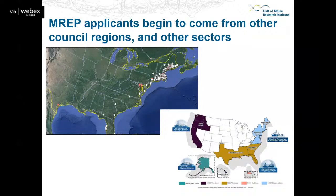To do that, we decided we're going to have to develop a very separate program that is uniquely catered to the issues in that region. So we created steering committees, a leadership team from each respective region to guide us. We at Gulf of Maine Research Institute manage the program, but we're guided by a committee that is an assembly of fishermen from across the region. That's how we were able to bring it down to the Southeast, the Gulf of Mexico and South Atlantic Council regions. We've since grown into the Pacific region.